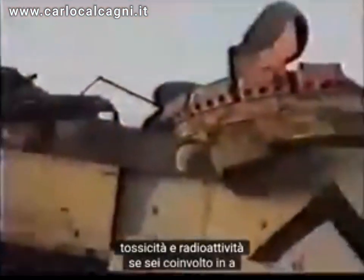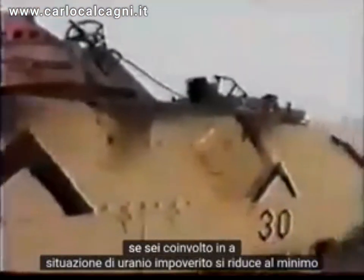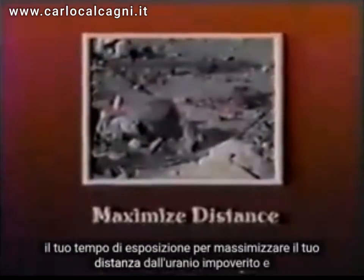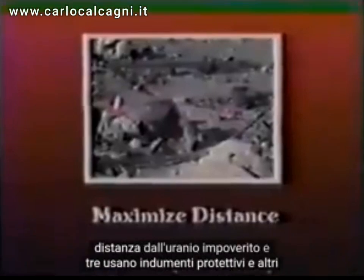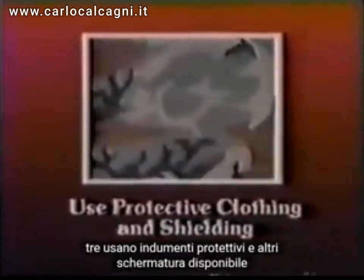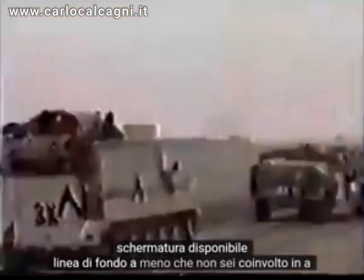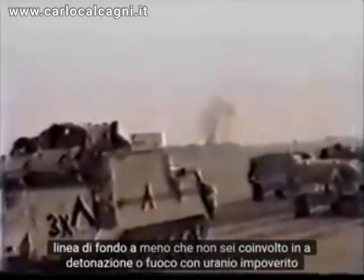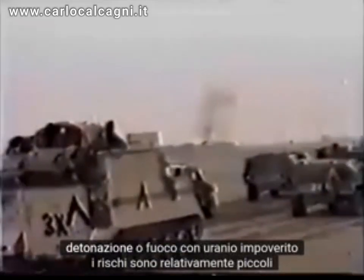If you are involved in a depleted uranium situation: 1. Minimize your exposure time. 2. Maximize your distance from the depleted uranium. And 3. Use protective clothing and any shielding available. Bottom line, unless you're involved in a detonation or fire with depleted uranium, hazards are relatively small.